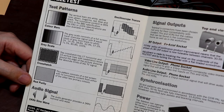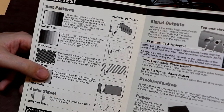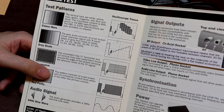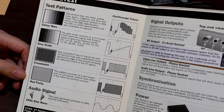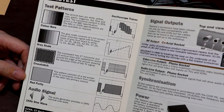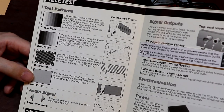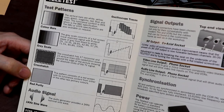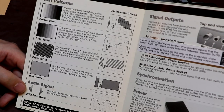And the final pattern that this will generate is this red purity signal, and it just says the pattern consists of a red screen with no luminance contents from either of the other two primary colours. So again, I guess you use this for setting up something on a colour television, not exactly sure what, but this just looks like a plain raster. I'm just guessing that on a black and white television this will just show up as maybe a grey screen. And the pattern generator will also produce this audio output.